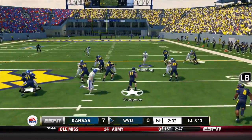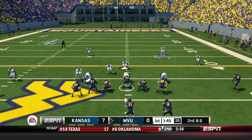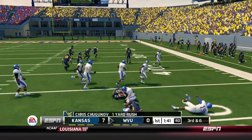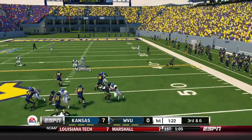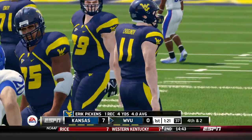Now 1st and 10, McCoy comes in motion. Chugunov, he's going to keep this one. He's going to pick up just 4 on the speed option. Now 2nd and 6, going right back to the option. It's Chugunov again, but there's Alex Manning again, forcing a 3rd and 6, trying to get off the field here early. Chugunov dropping back, throws right, finds his receiver. It is caught, a pickup of 4.